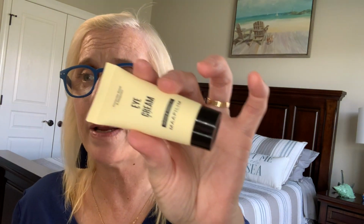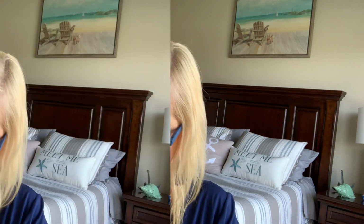Okay, so that was my eye cream. It is not open, so I don't want to open this because I have one open, brand new, just open, and I don't want this to go bad. So that was item number 4, guys.